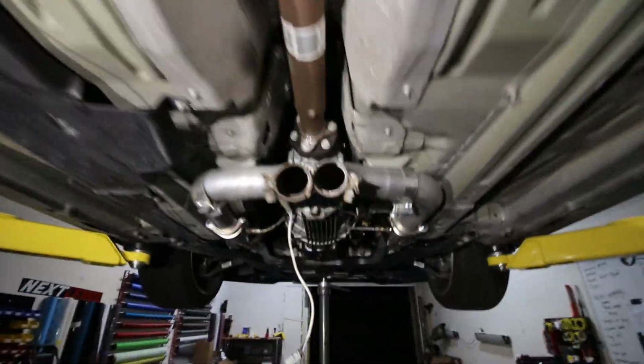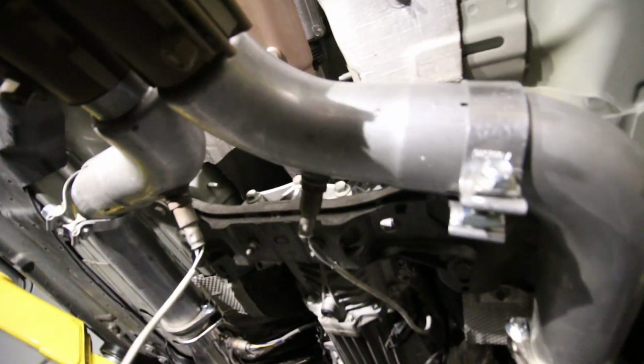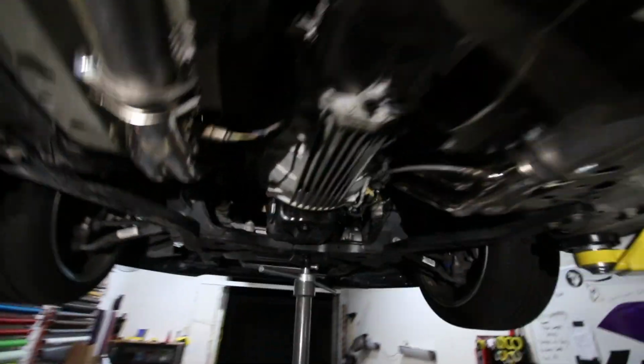Alright guys, so check it out. We got the headers on, all the O2 sensors are on. We got the lead pipes on. We're ready to throw on the exhaust, finish this thing up. And yeah, this thing looks great. Headers look awesome in there.